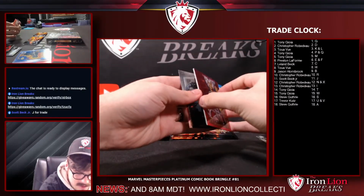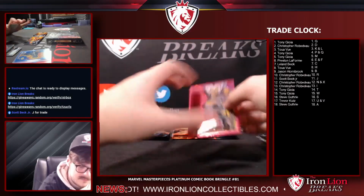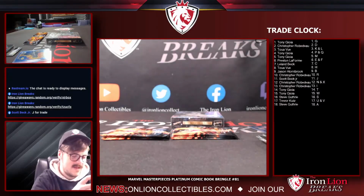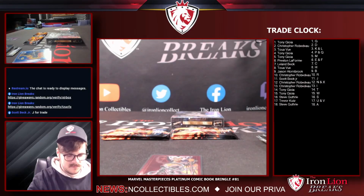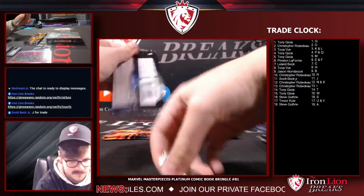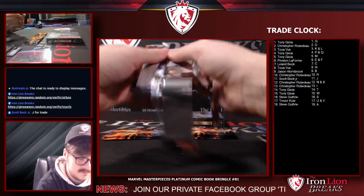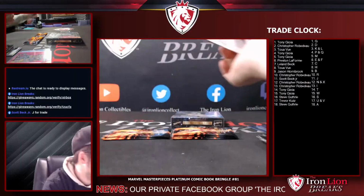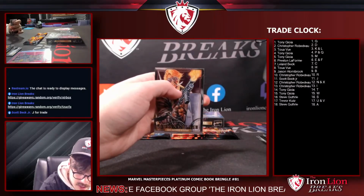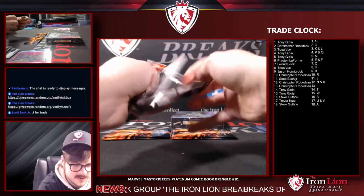Got a pink lasers of Deathbird there. That one's going to be 347 out of 992, going over to the letter D. Got a nice Juggernaut there, going over to the letter J.